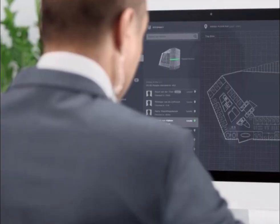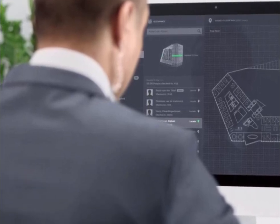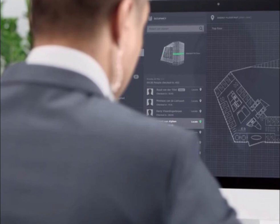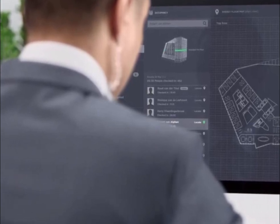For management, it's obviously clear that we can see exactly which work spots are being used, where we do need to clean, how much energy we are using, and therefore we can use the data to optimize the uses of the building.